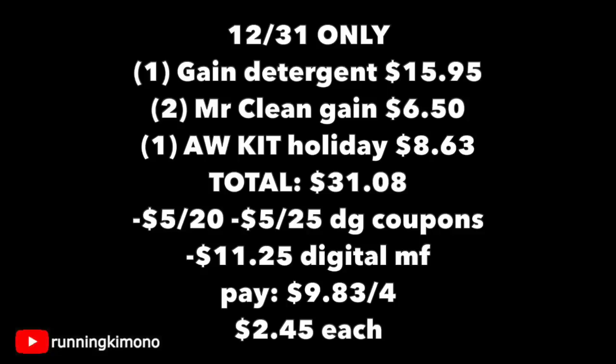As the cashier's scanning all of your merchandise, punch in your phone number. 5 off 20, 5 off 25 Dollar General coupons will come off, along with $11.25 of digital manufacturers. You're paying $9.83 for the 4 items, shaking it out to $2.45 per product. What a superb deal.